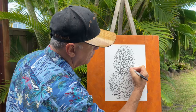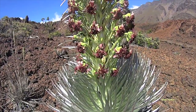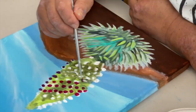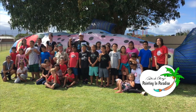Then, I'll show you how to draw the rare silversword plants that grow high on top the volcanic slopes of Mauna Kea and Mauna Loa on Hawaii Island and Haleakalā volcano on Maui. Finally, we'll have a silversword painting party at Frank Shaner's art studio in Kula. Enjoy all this and more on a red-hot silversworded episode of Painting in Paradise!